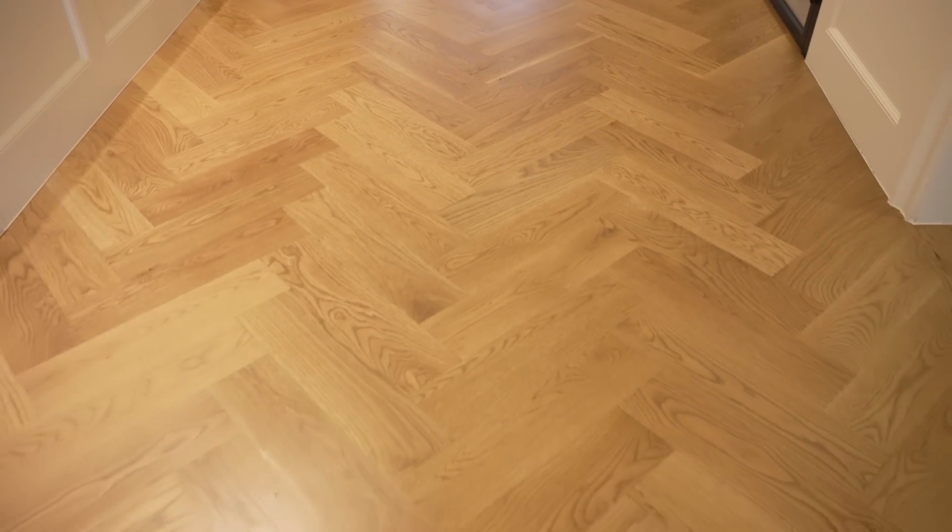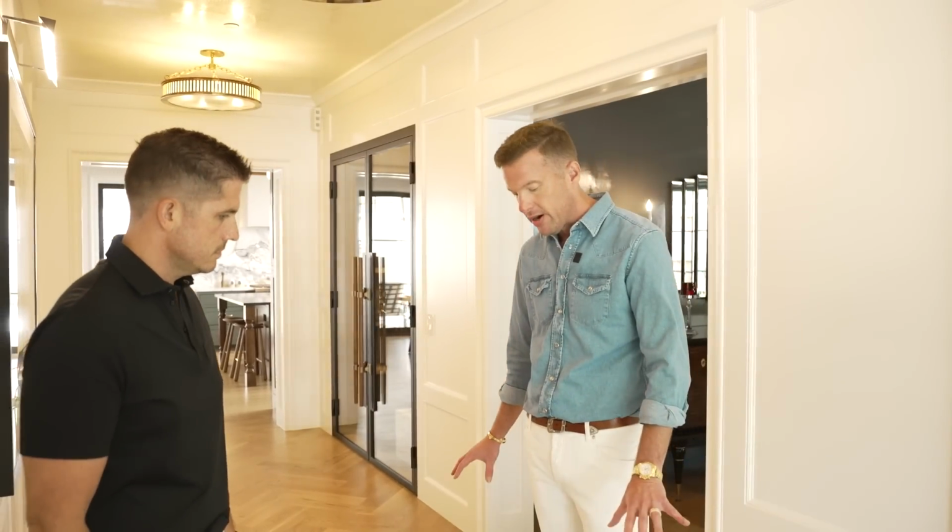We wanted to keep the gallery really to feel a little bit like an art gallery. So while the walls and the ceiling have some detail and texture, otherwise it's pretty clean. And by having a herringbone pattern here, it creates some interest without us having to layer a rug or find a rug for this space. That's one of the things I really like about it.